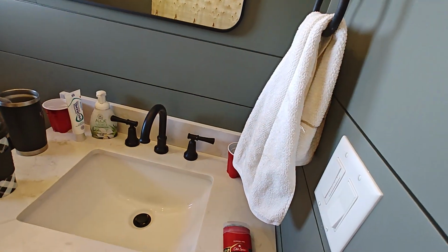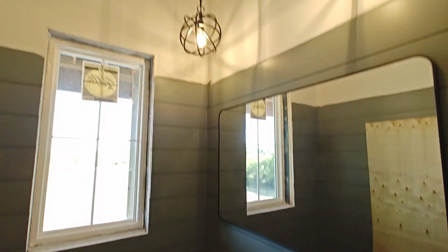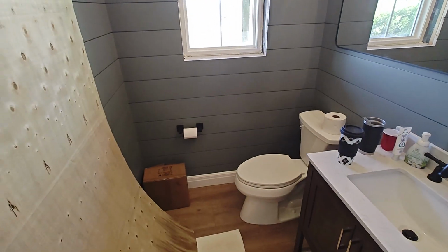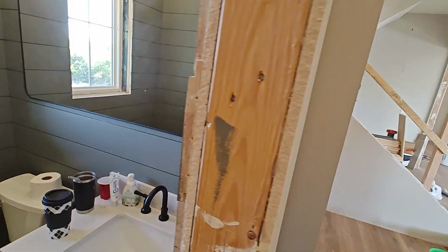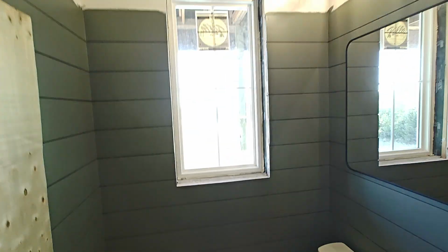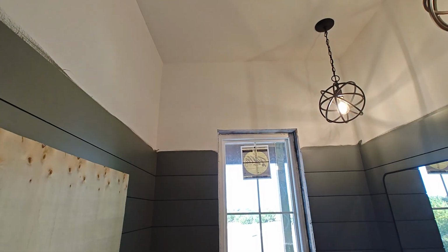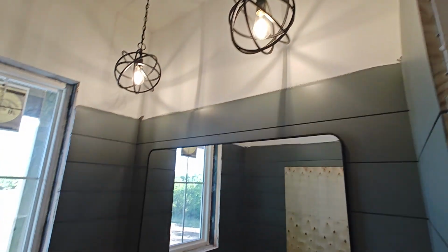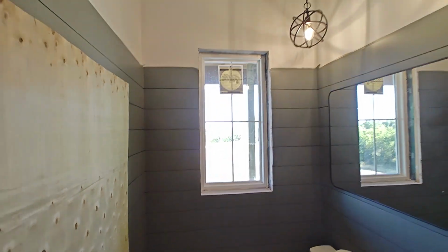Light. And again, there are exhaust fan buttons like we talked about before. Cool little lights. This is kind of our privacy door, don't ask, because there are no doors yet. That wallpaper right here is going to be the upper part up here. She picked the design. I think it'll be pretty cool. Shiplap in green looks pretty cool.